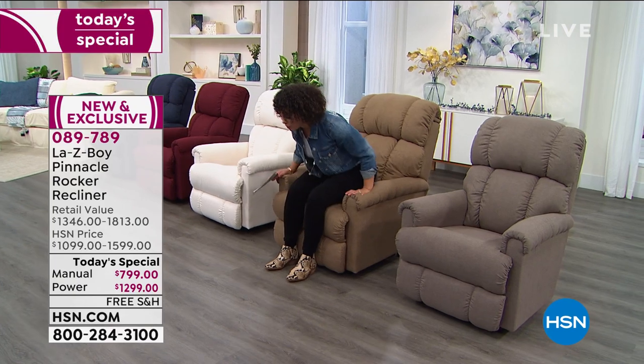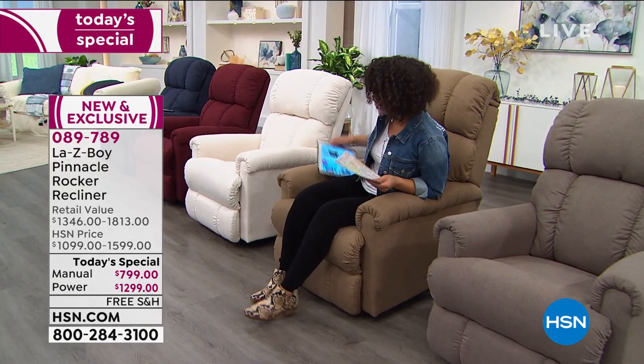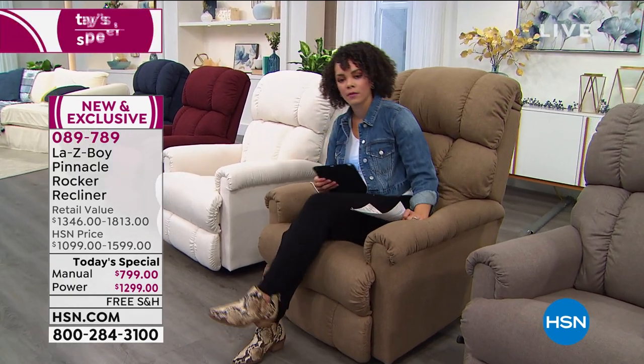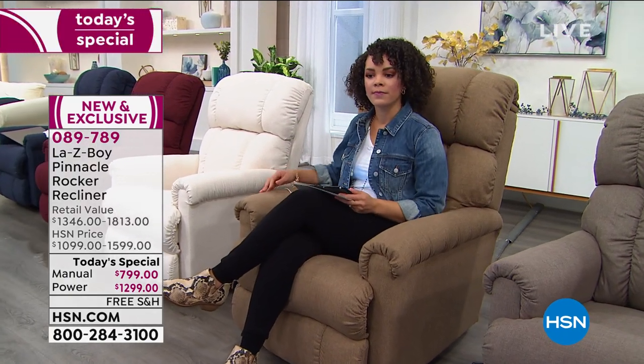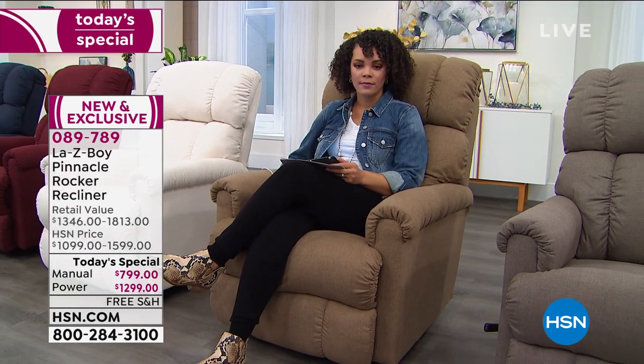kind of dive into the bells and whistles that were included in today's special price. So custom order options and the way we built this chair. Number one, the Pinnacle by itself is a small footprint. So it's 33 wide, 42 in the back height, and 39 deep. So you can put a pair of these together and it's like a love seat size in your room.